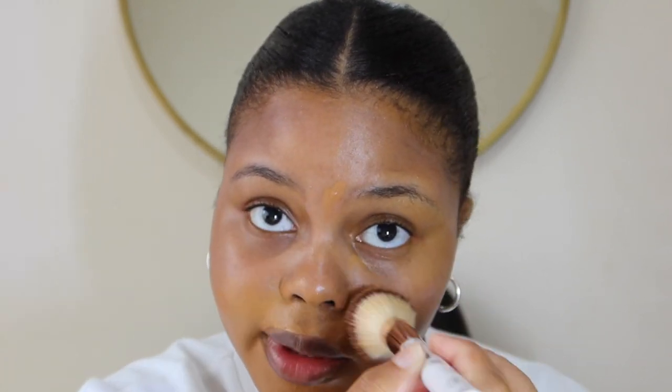Okay, and then I'm going to take a foundation brush and just stamp over it. I want to keep all the coverage that's there, so I'm literally not swiping, just buffing, and that's why I use a flat top foundation brush for this tip. I really like how that looks.